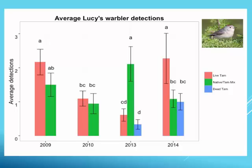And what we found was there was a lot of variation. So I'm just going to look at two species right now. One was Lucy's warbler. Right off the bat, this is the baseline, before biocontrol, in both live tamarisk and the native mix, we find a dramatic decrease in average detections. But then in 2013, 3 years later, after biocontrol continues, we see a rebound in the native tamarisk mix, but there's still a decrease in the live tammy mix. Then in 2014, we see a rebound in live tammy and a decrease in the native.